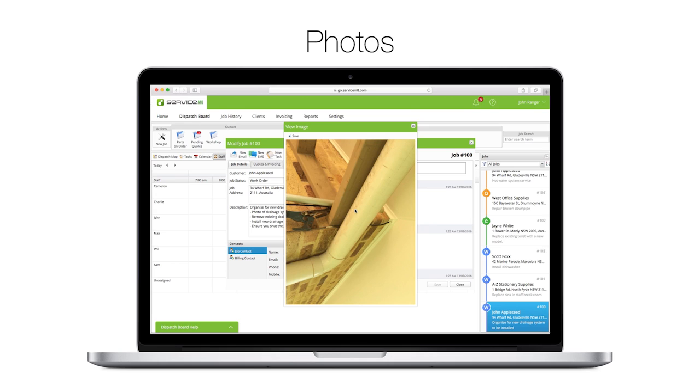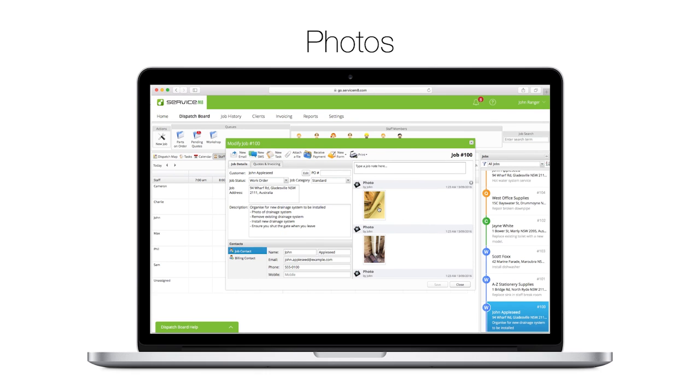Next, we have something we know some of you will absolutely love. Photos and now video are a huge part of communicating what has happened on site. So if your business takes a lot of photos, you want to be able to view them quickly. The problem is viewing photos in ServiceM8 Online is slow, especially if you have a slow connection. Let's try looking at this photo.